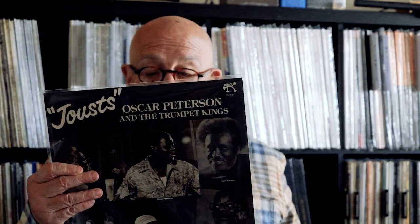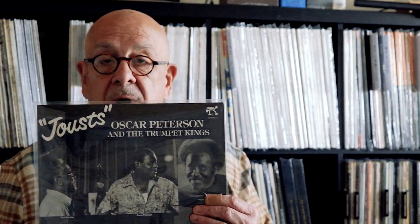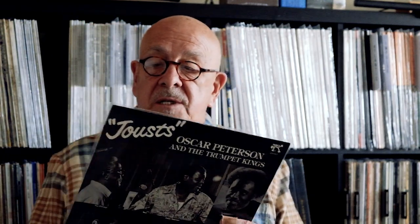A couple other new records that I listened to recently that I picked up here in Tennessee. It's another Pablo called Jousts, and it's Oscar Peterson with a bunch of trumpet players, Harry Edison, Eldridge, and Dizzy, and John Faddis. What they did is Grants took some recordings of other Pablo records and put them into a compilation of Oscar and trumpet players, and it's called Jousts. They don't play together. There's 4 different recordings on here.